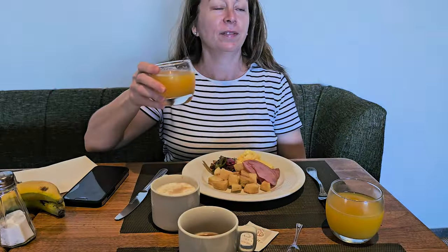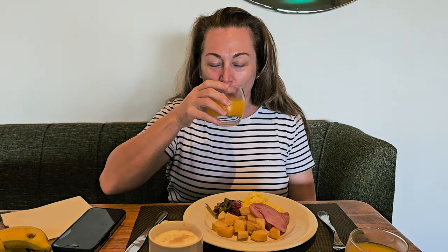So we're gonna have some breakfast. Had an amazing orange juice yesterday. It's the best orange juice I've ever had in my life. I don't know what they do with their oranges here, but I wanna find out because I wanna bring some back with me. It's incredible. So looking forward to that with my breakfast. I was dreaming about orange juice last time.